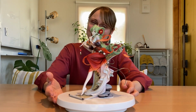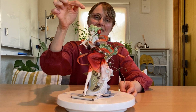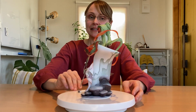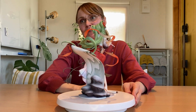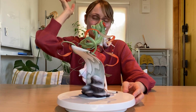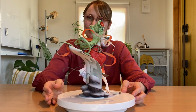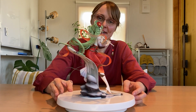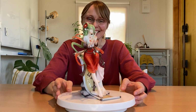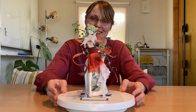Maybe if I was to really be nitpicky, I really did like the yellow highlights that were in her bangs, and also in the back. I don't know if you can see that. In the prototype photos, there were yellow highlights in her hair in the back, and I really thought that was beautiful. So it's too bad that it became a single solid color, but it's a very lovely color, right? Yeah.